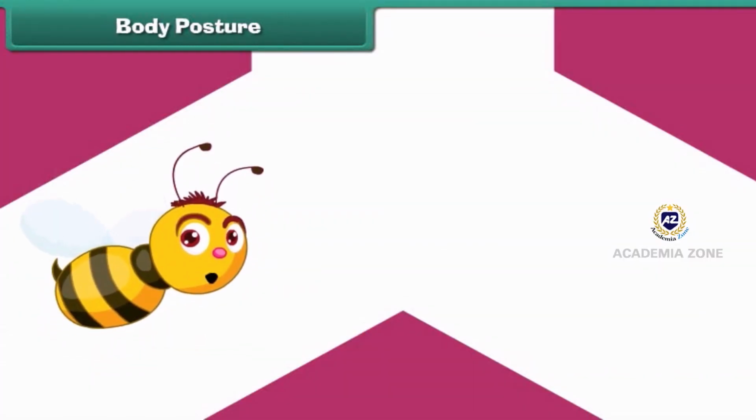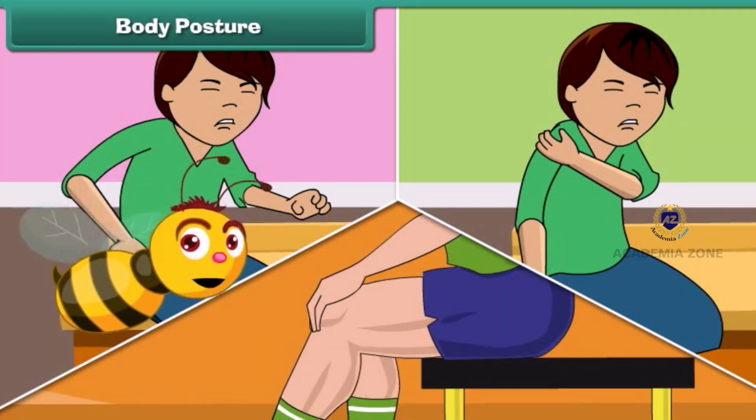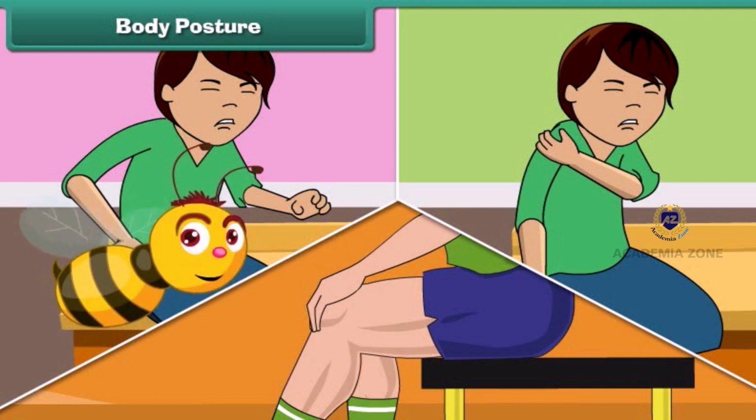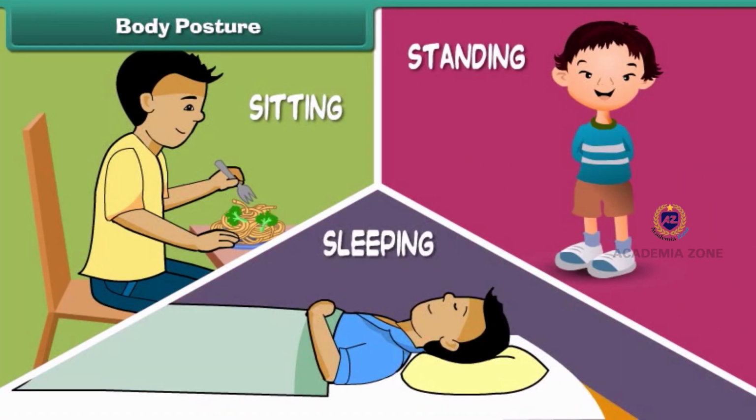Do you know why we sometimes feel pain in our back, shoulders and legs? This happens due to incorrect posture of the body. Posture is the position in which we hold our body while sitting, standing, or sleeping. A correct posture includes standing straight with no bending, sitting by keeping the back straight without support, and lying down with a pillow under our head.